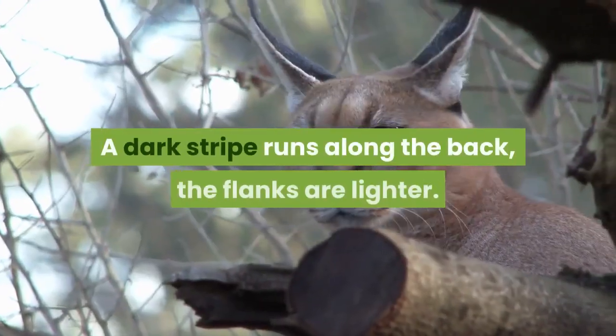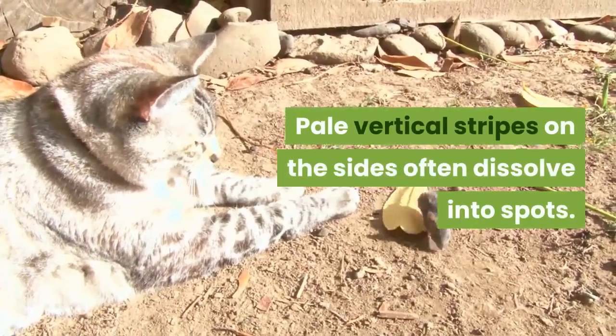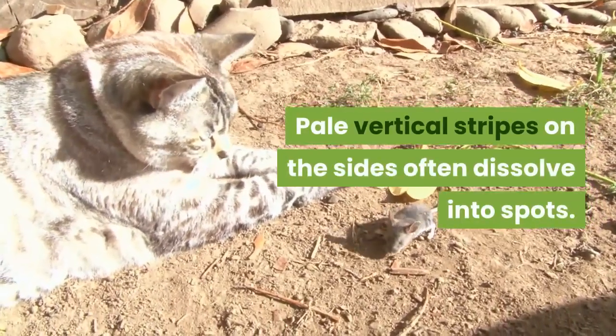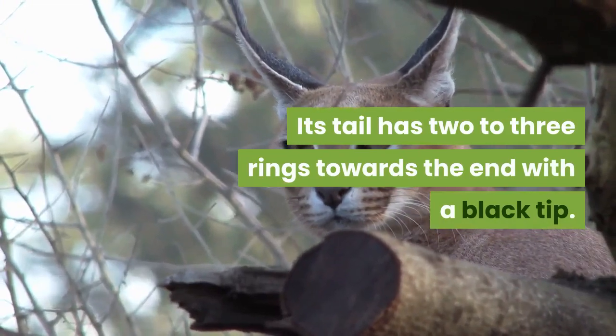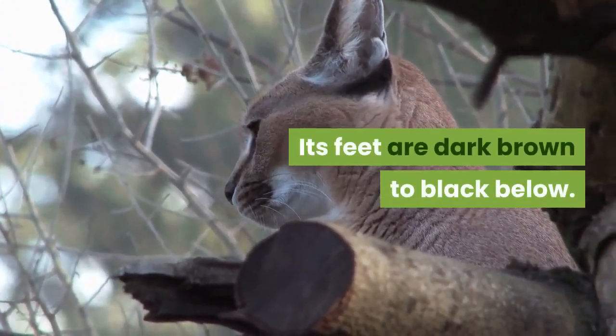A dark stripe runs along the back, the flanks are lighter. Pale vertical stripes on the sides often dissolve into spots. Its tail has 2 to 3 rings towards the end with a black tip. Its feet are dark brown to black below.